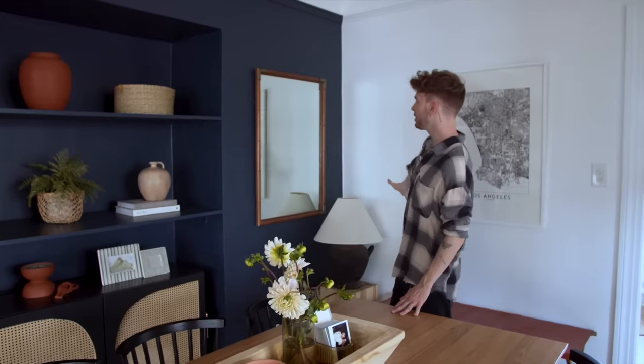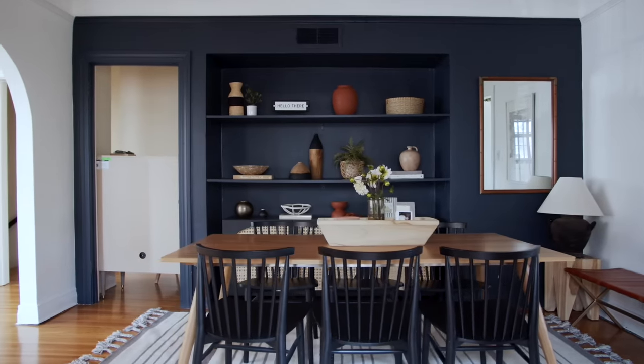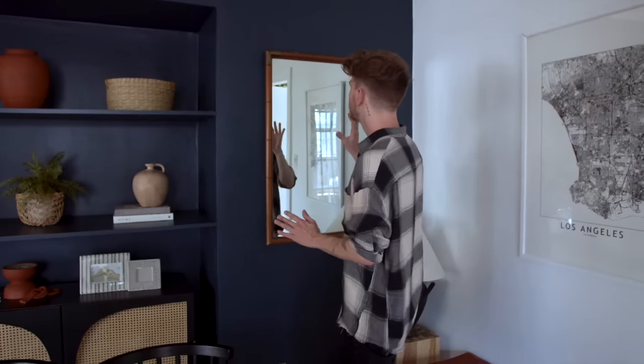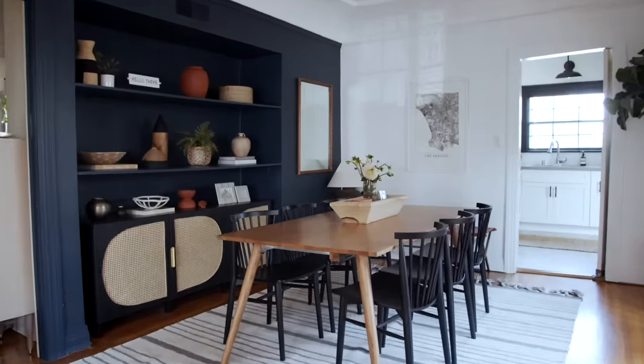And back over in the corner here, this is actually my grandpa's vintage mirror, or what I believe is vintage. I got it from him a long time ago and he had it for quite a while. So I hung it here. I thought it was a perfect spot. And I love the wood in contrast with the navy.